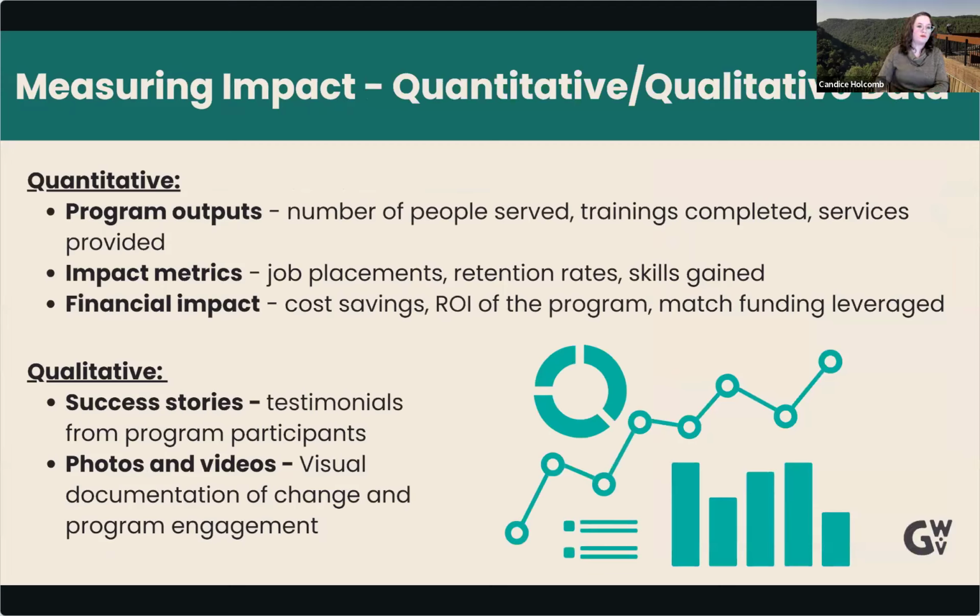So, quantitative data, again, this is a numerical measurement that you can do. So, it's people trained, dollars leveraged, workshops held. It's something that you can assign a number to and back that up. Qualitative information, that shows the human side of your work. It can be photos from a community training event. It can be the story of a grandparent that did their first successful video call to the grandbabies that live far away. Together, both pieces of data are very powerful tools for reporting and for fundraising. Funders want to see the real world change your programs are creating.